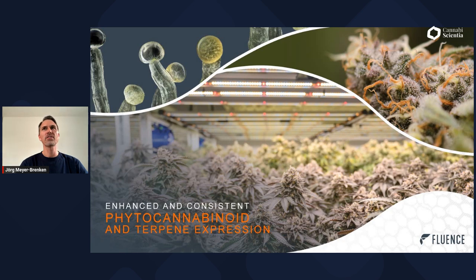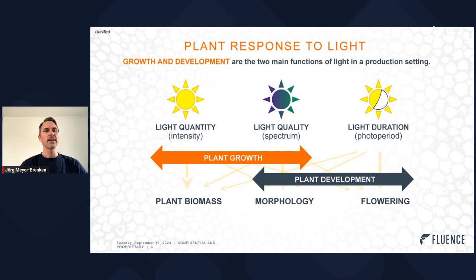Naturally, light is provided by the sun, but then we only grow one cycle, right? Naturally, one cycle is grown outdoors, but in our industry, we need to increase the cycles per year. And in greenhouses or in complete indoor farms where we completely grow in a controlled environment, we need to supplement the light with an artificial light source, which in our case is an LED light source.